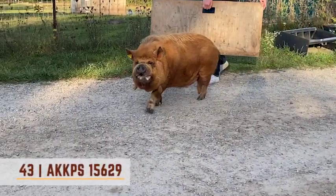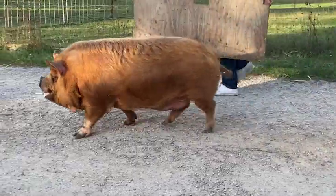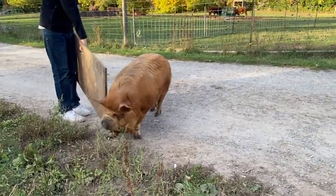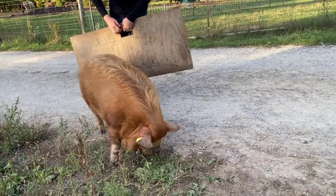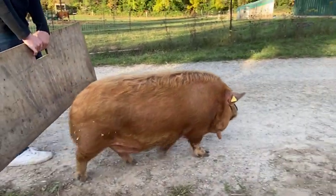Oh, a ginger one. And low in the pasterns, but like I say, the traditional coonies were very low in the pasterns, so I'm not taking anything off it for that. Love its head. The slight mane down its back, the way it's parted like that, I've seen that quite often in traditional pigs. I love the tail.